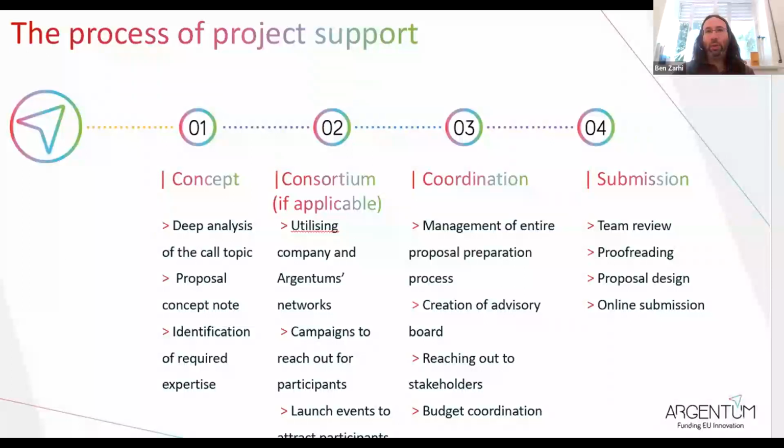Then we turn to the main event, which is coordination and preparation of the entire project, which is done with you, and our consulting department will support all of your activities, leading up to the submission of the proposal, which is done in several stages. And at the end of the happy proposal preparation, we will submit the proposal online for you.